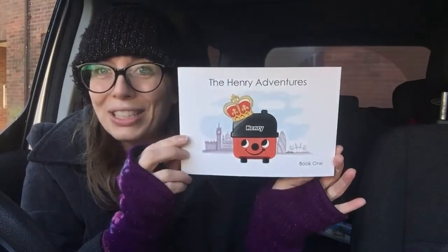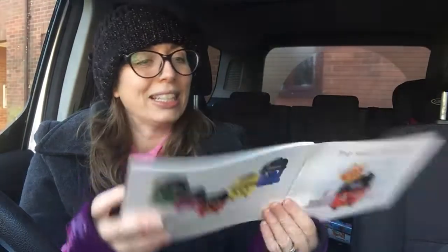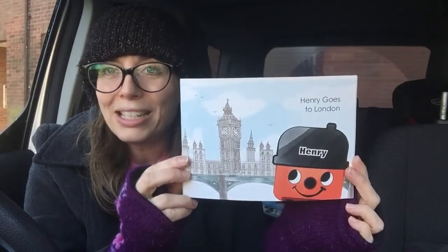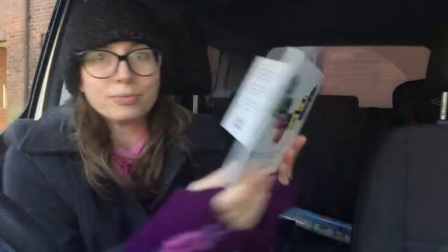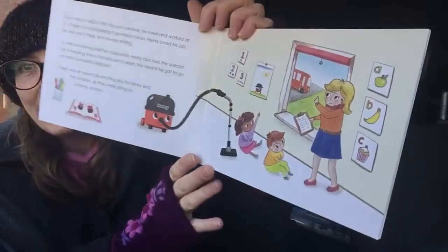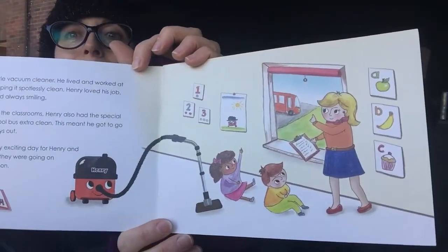The Henry Adventures book 1. Henry goes to London. Actually, I'll let you look at the picture and then I'll do the reading because there's a lot of text on this page.